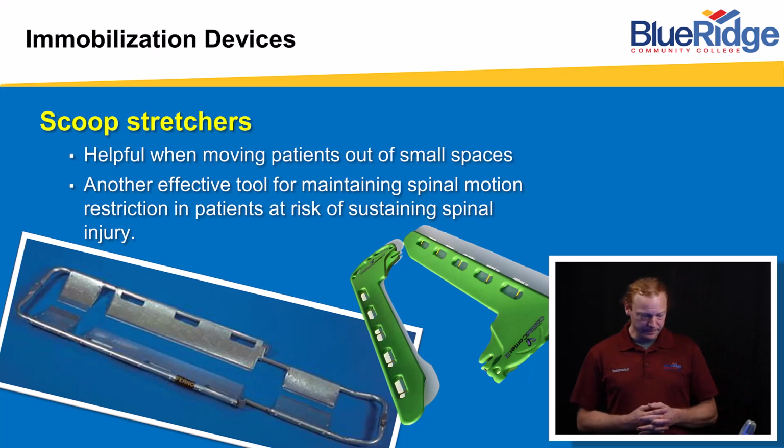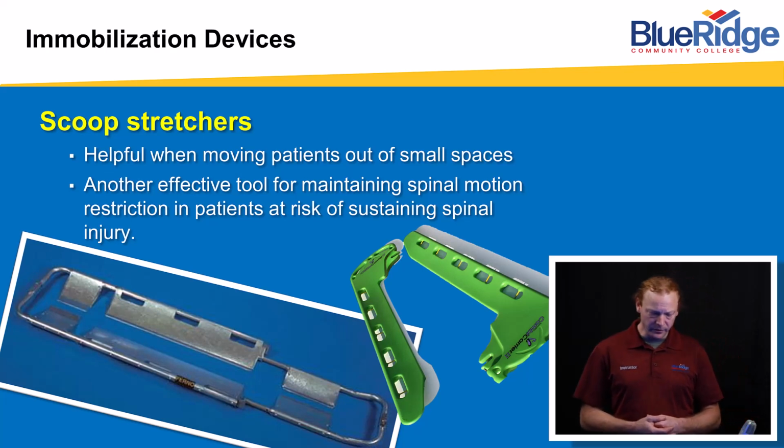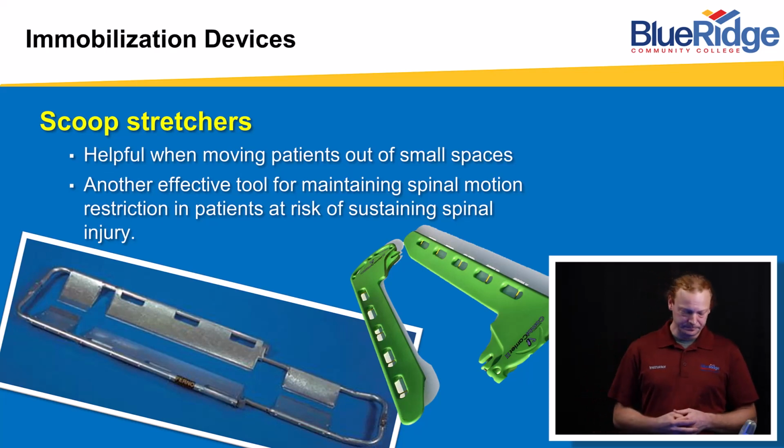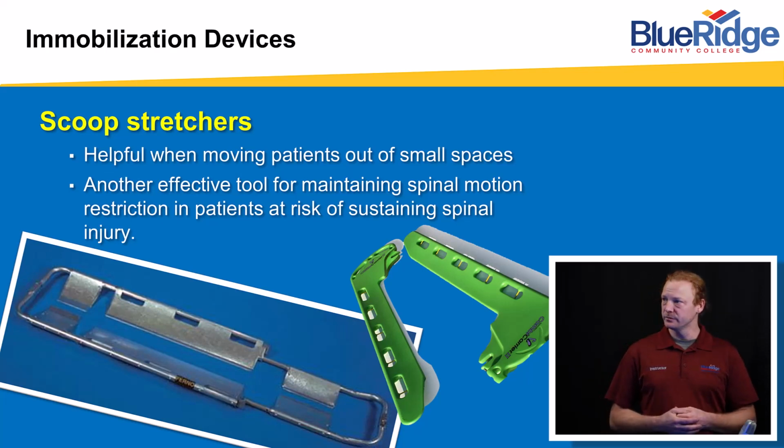Here's an example of a scoop stretcher. These are great for patients who have probable hip injuries or pelvic injuries, where doing a log roll or rocking them back and forth would cause extreme pain and increased internal hemorrhage from those broken bones. It's also useful for moving patients out of small places. Most of these scoop stretchers have a telescoping ability, so you can make them shorter or longer if you need to. And you can also use these in situations of spinal motion restriction if there is an index of suspicion there. And there's another example of a more modern scoop stretcher.